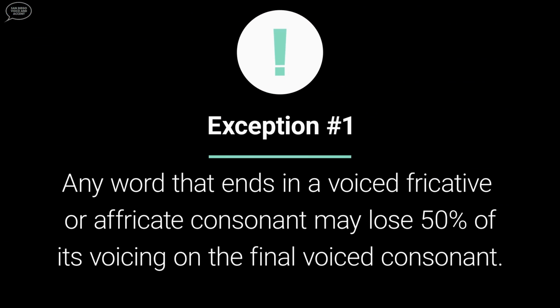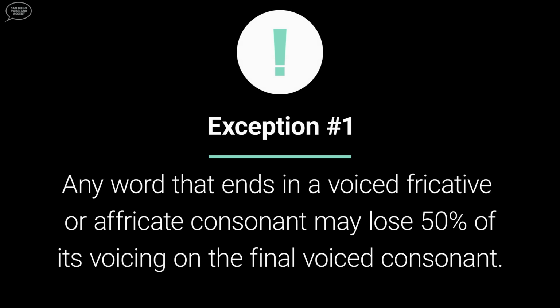I'll teach you 3 examples in which the final voiced consonant actually loses some or all of its voicing in its pronunciation. Number 1. In any word that ends with a voiced fricative consonant or a voiced affricate consonant, like please, massage, and judge, the voicing usually drops from the last 50% of the final voiced sound. We'll talk about what happens when you link that word to another word next, but for now, just remember that any word that ends in a voiced fricative or affricate consonant can lose maybe half of its voicing on that final sound.